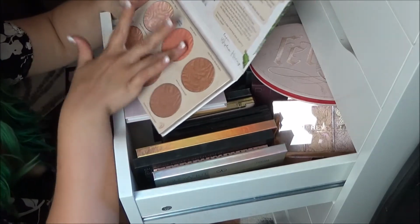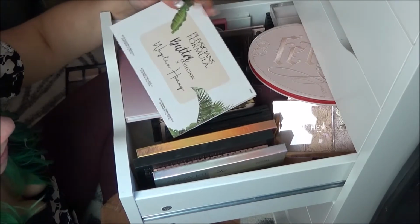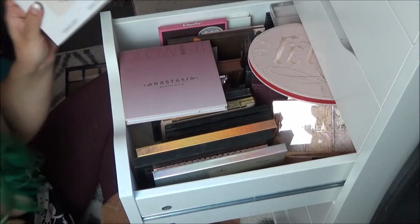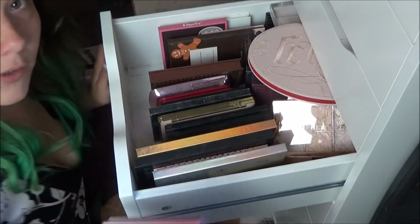And these two blushes are pigmented and pretty. I have no problem with them. I haven't loved Physicians Formula in the past, but I love this palette. I used this palette when I first got it. It was great, great, great. And I hope to use it again once I get rid of some of this.